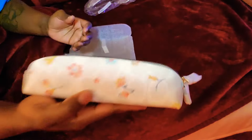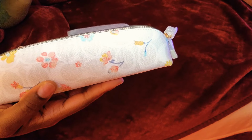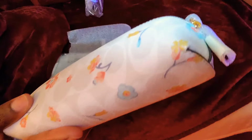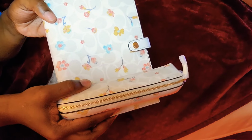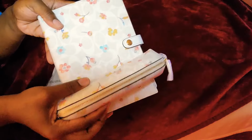So this is the pencil case, and the mystical floral print. And that's how it is. And as I showed before, I have the matching notebook. I decided to go with both. I think they just look so cute.